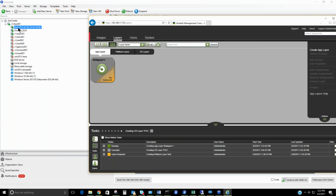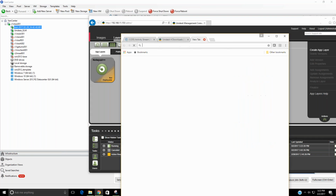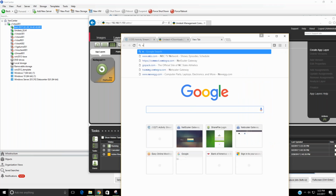So what is this? This is going to create another VM that's going to be used to scrape together the package layer for Notepad++, right? Right. We call them install machines. It dynamically creates an install machine and brings it up.